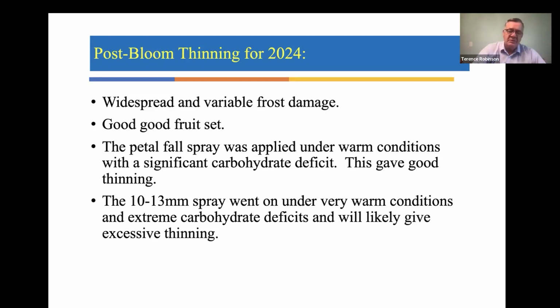Those who waited to Thursday, Friday, Saturday likely will not see overthinning because the temperatures were different and the deficits were different. And we probably will end up with just normal type thinning from those. Those people in Orleans County or Niagara County who sprayed Monday, Tuesday, and Wednesday were not in this extreme, cautionary, worrisome deficit. They did have a serious deficit, but the kind of deficit that gives you just really great thinning.